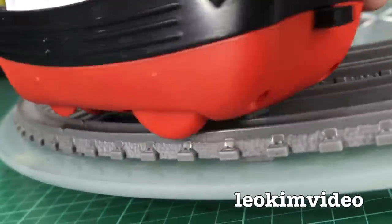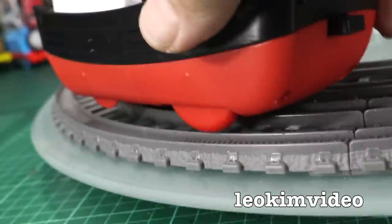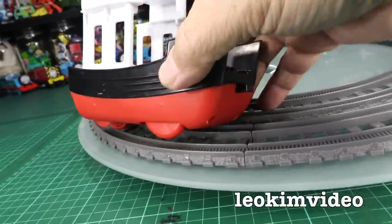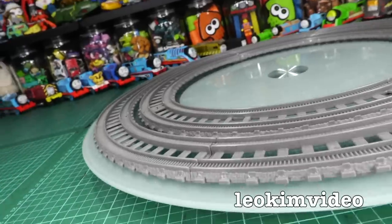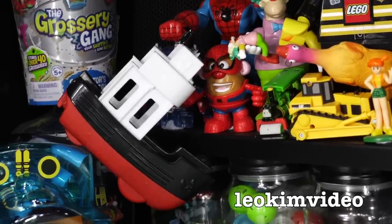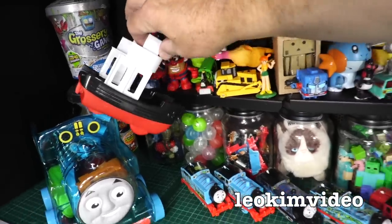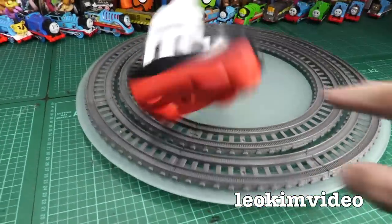But I'm having a bit of trouble here. Why doesn't it go on this track? I know with some children, they'll just keep banging it around to try and make it work. And it's just frustrating it doesn't go on there. Nice catch, Potato Head Spider-Man. Why doesn't this fit onto the track gauge of the trains?